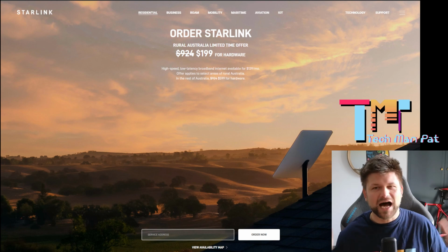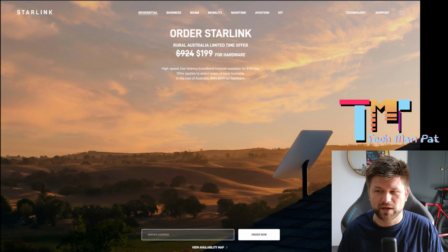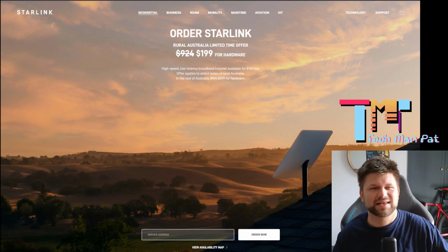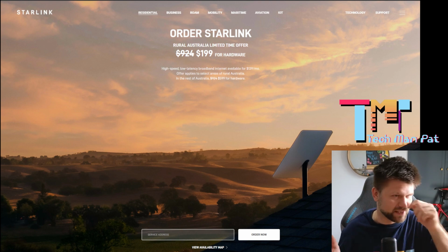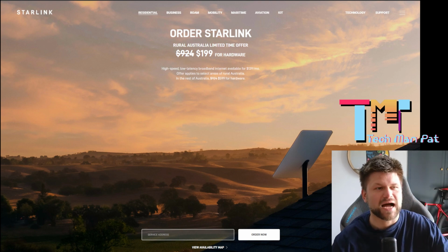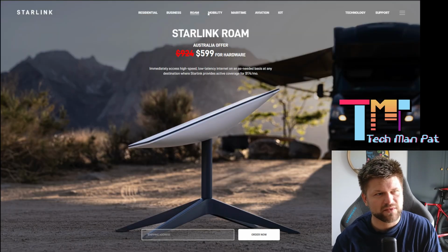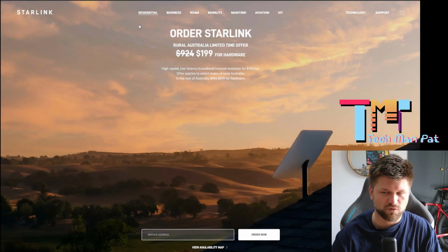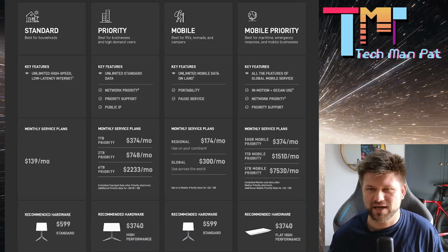Well, the hardware is 199 Australian dollars instead of 924. This is a little bit disingenuous because it's never really sold for that. Even on day one, it was like 720 pre-order, but nonetheless, we're going to start with the Starlink for residential. If you go into each and every one of these, you'll get the pricing and the descriptions here, but we actually received a really informative breakdown from Starlink via email. So let's jump into that.